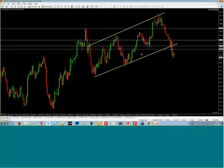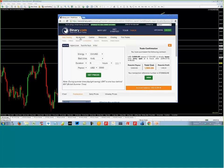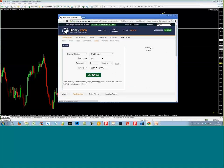Again, if we go out to WTI crude oil, there's not too much support around the current level. Not really any major swing levels to about 99.23, which is another 100 points lower. So I do favour overall exposure to the energies today, crude oil, natural gas looking weak today as well. So I will also take some exposure here to crude oil. And I'll go to the energy sector and the crude index, and let's see what the payout there is. We need to be a bit tighter on the time frame.